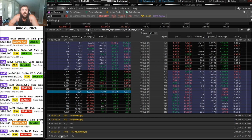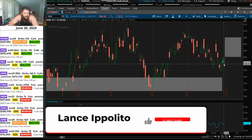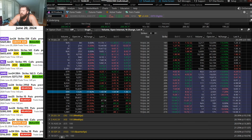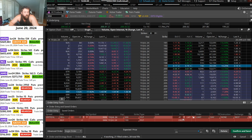So if we look at the IWM, I'm not going to sell the 208 or 202, just like with the calls. Since I think the IWM is relatively neutral, and I think it may go down to 196 as support, I could do something in the IWM called a bull put credit spread. Now I can do this in two ways. Maybe I sell the 200 puts for about 60 and buy the 199 puts, and I'm getting about a 40-cent credit.